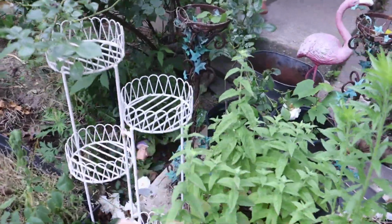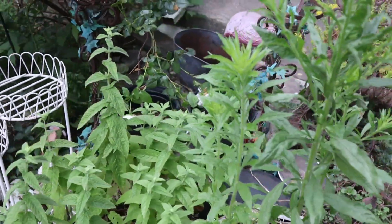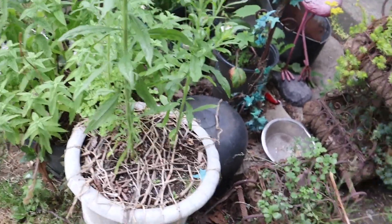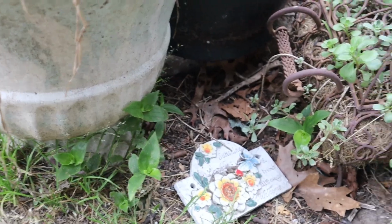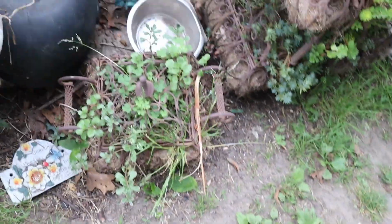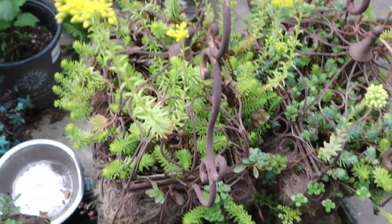I haven't put any plants in here yet. This is, I think, another mint plant, like peppermint maybe, from last year. This is some weed I have to pull out. I will say I do have some Tradescantia that I guess rooted into the ground from last year, and it's growing back, which is cool. We have succulents that come back each year, and I have to put something in this holder and that holder. I have my little flamingo friend. We have all these succulents.